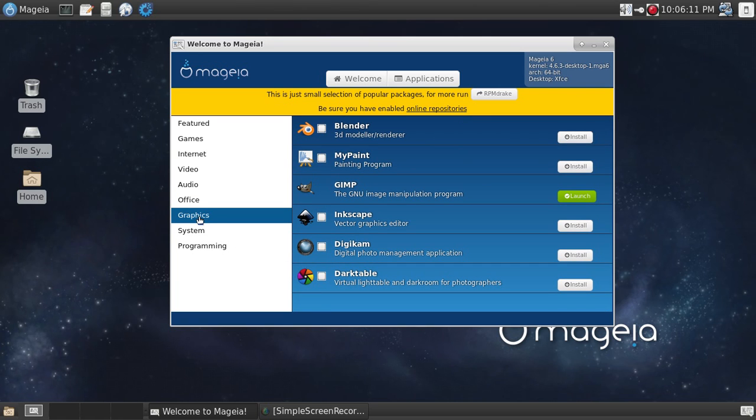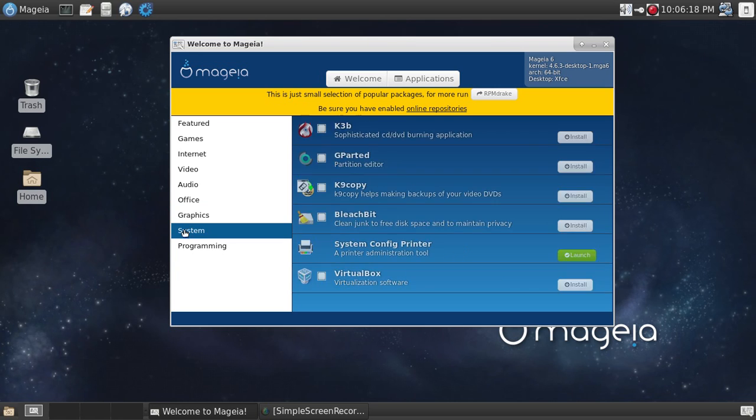And then under graphics we have Inkscape. GIMP is installed, so you could launch from here. Yeah, I like this. I like that this is in the welcome screen. It doesn't appear to launch any. I guess it would launch the installer, but it doesn't appear to launch anything.